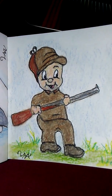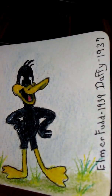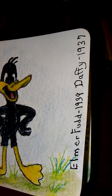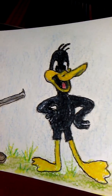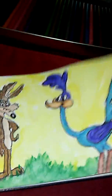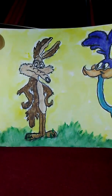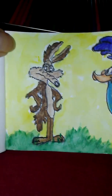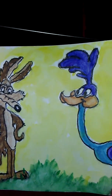Elmer Fudd. Daffy Duck. They were created in 1937 and 1939. And Roadrunner and Coyote. The boys always like these. My dad likes these too.